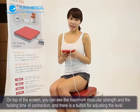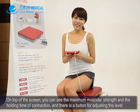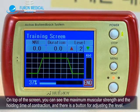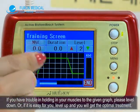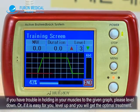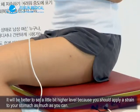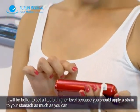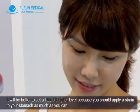On top of the screen, you can see the maximum muscular strength and the holding time of contraction, and there's a button for adjusting the level. If you have trouble holding in your muscles to the given graph, please level down. Or, if it is easy for you, level up and you will get the optimal treatment. It will be better to set a little bit higher level because you should apply a strain to your stomach as much as you can.